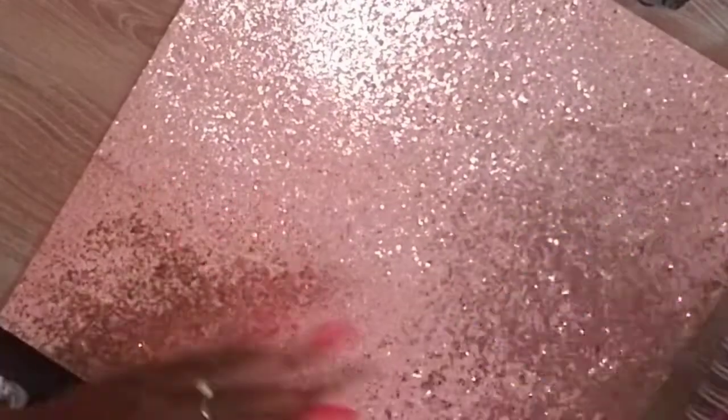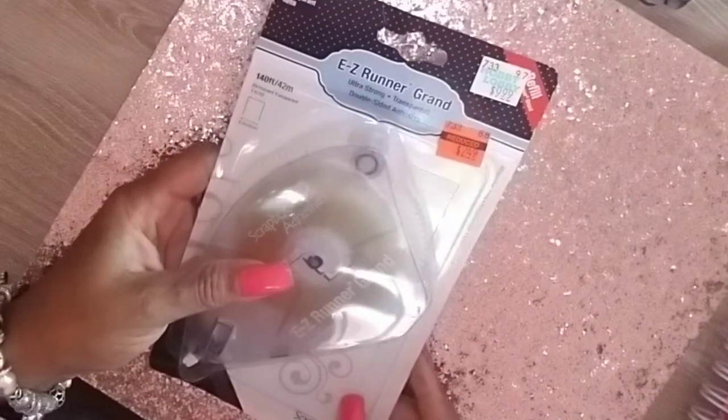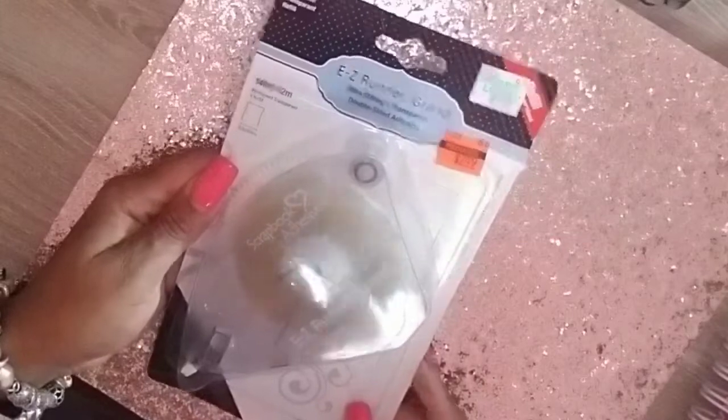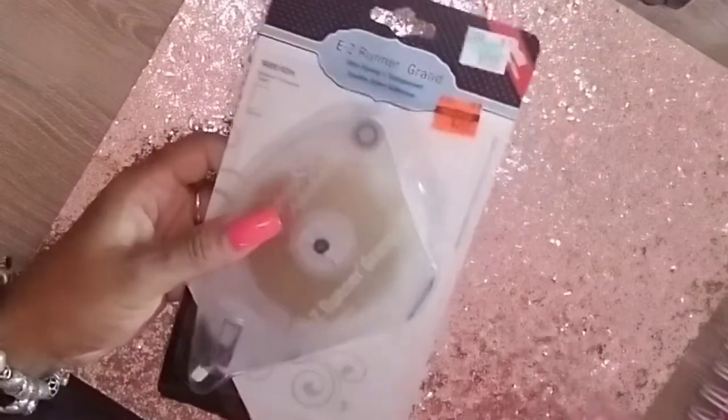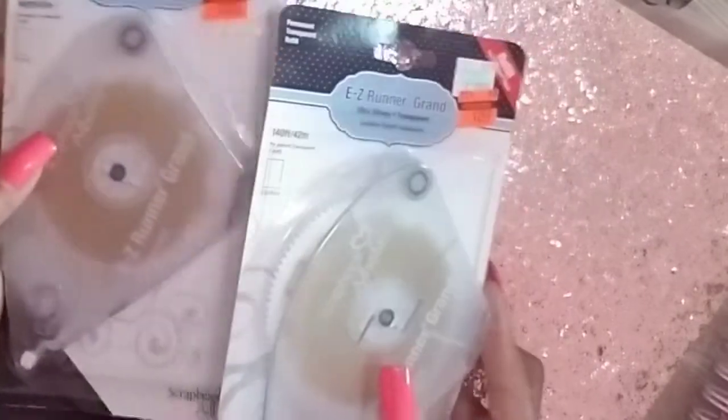The next thing I purchased was these Easy Runner Grand double adhesive scrapbooking tape. I bought two of those. They were regularly $9.99. They were on clearance for $2.49.